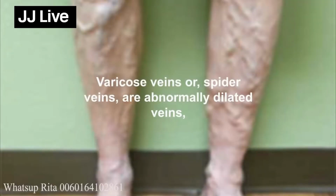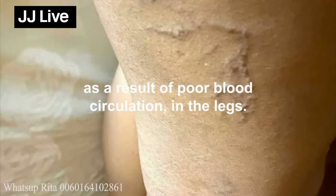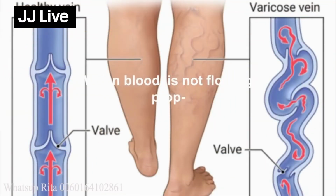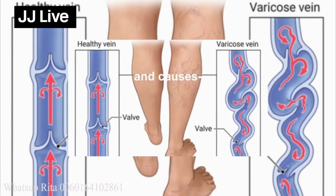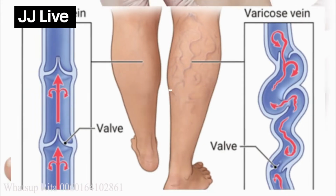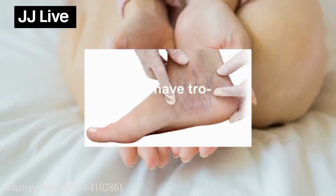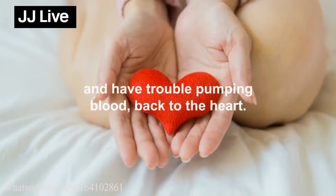Varicose veins are abnormally dilated veins as a result of poor blood circulation in the legs. When blood is not flowing properly in the body, it pools up in the veins and causes them to bulge out and form twisted, enlarged vessels called varicose veins. If not treated, the valves in the vein could get damaged and have trouble pumping blood back to the heart.